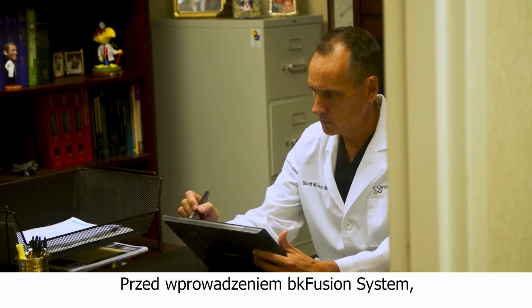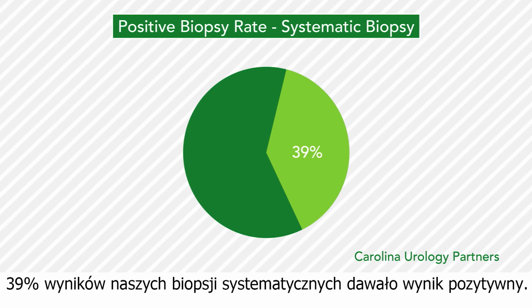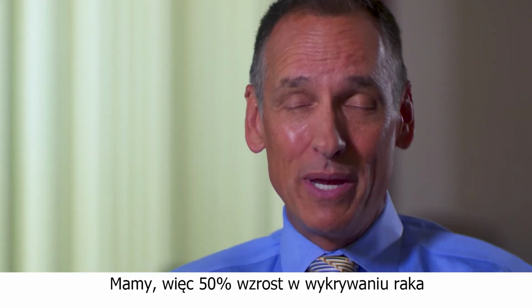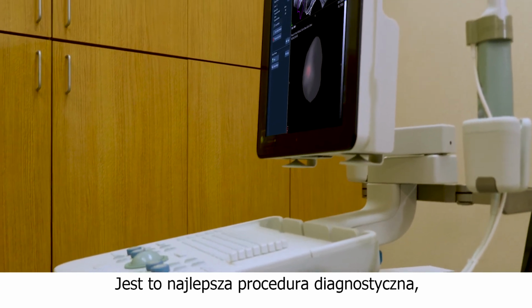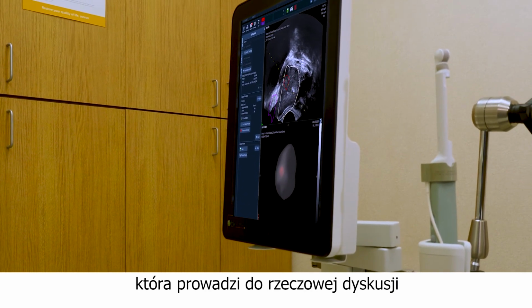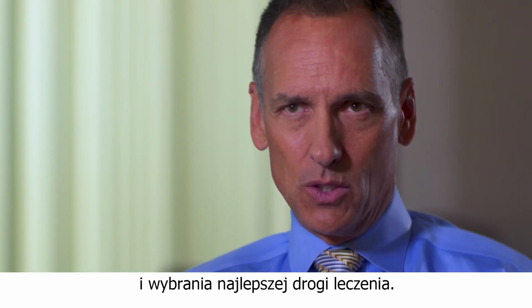Prior to using the BK Fusion system, we had a 39% positive biopsy rate utilizing systematic biopsies. With the BK Fusion system, that positive rate has now increased to 59%. So basically we have a 50% increase in the cancer detection rate of these individuals undergoing a biopsy. It's a better diagnostic modality that will then provide the patient with the answers that they truly need. And then we can have the discussion on how would be best to treat these patients.